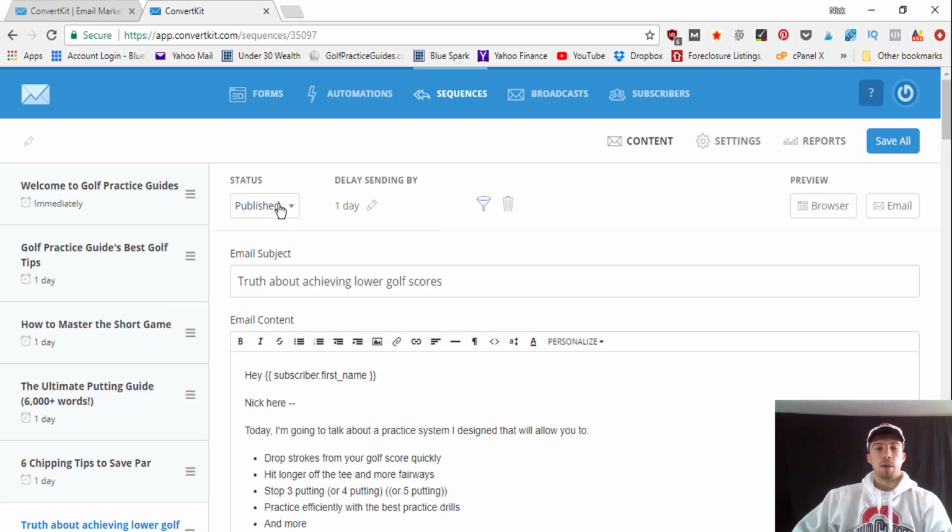You can choose if you want to make it published live to your sequence, or if you want to keep it as a draft if it's not ready. You can delay how long it waits before sending based on the last email. So these are spread out 1 day apart. Then you can set filters if you want certain people on your email list to not get these emails. You can filter them out. So if people have already purchased my program, I can filter them out here.